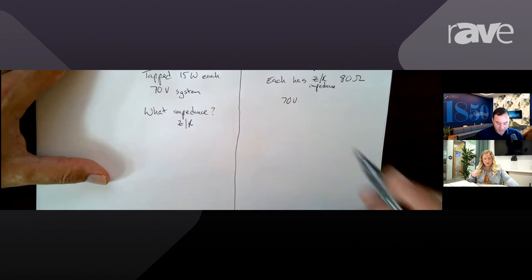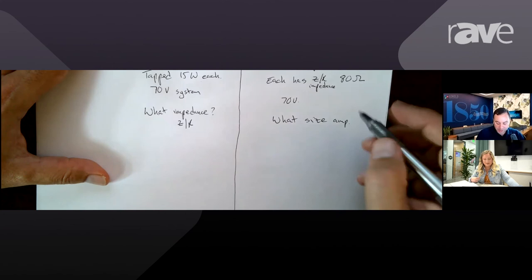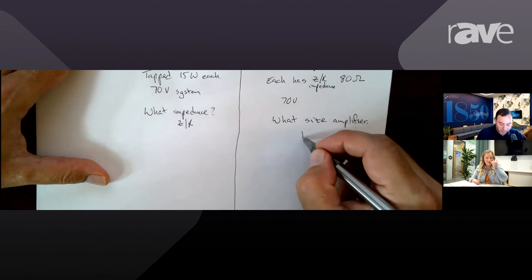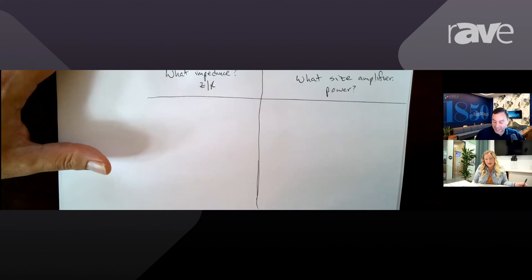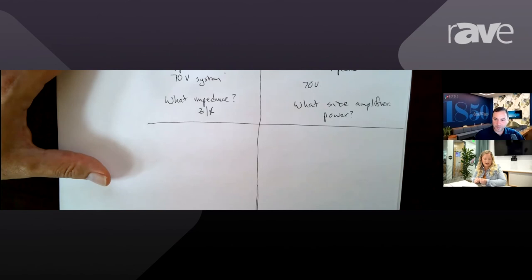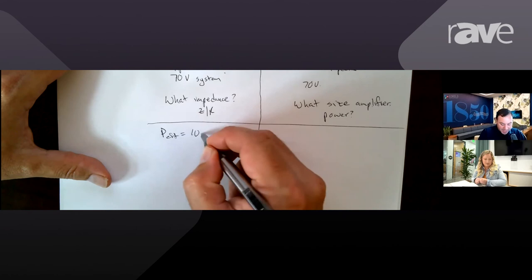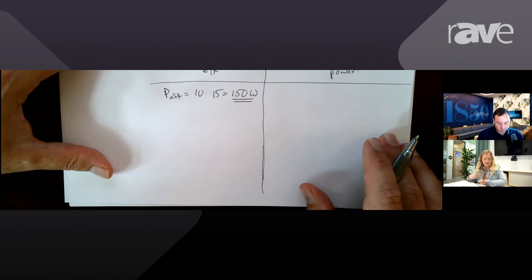So what size amp do I need? I'm purposely using poor language because with amplifier, you might think current, but I'm asking about power. Not amperes. It's an amplifier. Exactly. So let's do this one first. 10 loudspeakers tapped at 15 watts each, so we're talking about 150 watts here. The effective power is equal to 10 times 15, and my effective load is 150 watts. And then we know that we're working on a 70 volt system, so V equals 70.